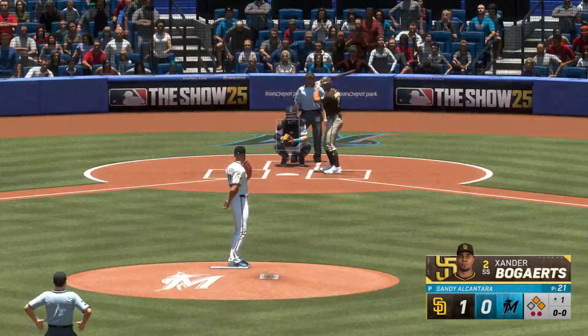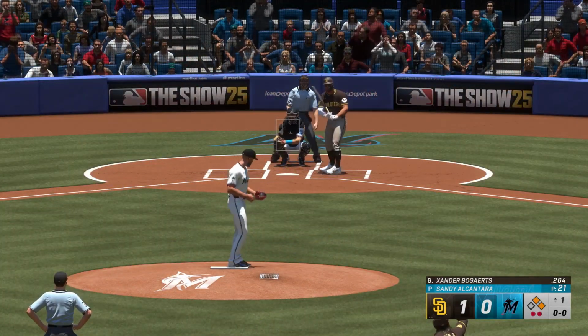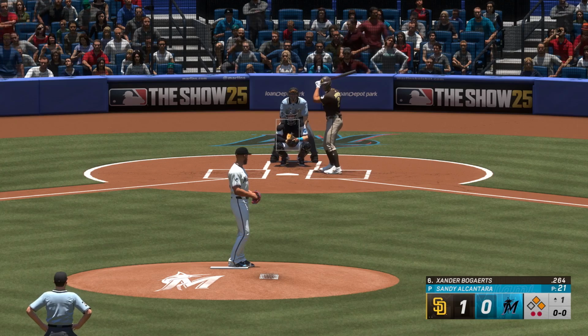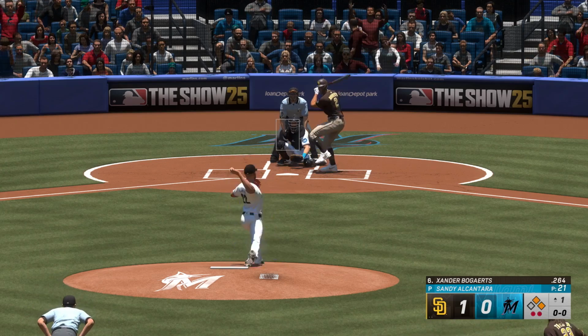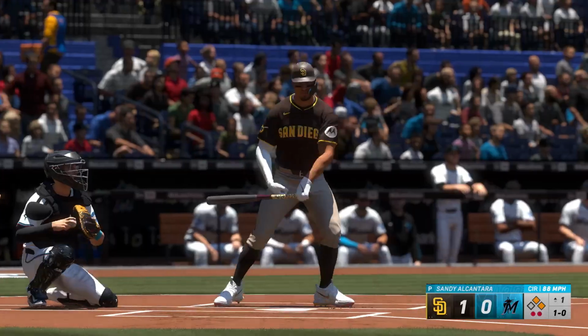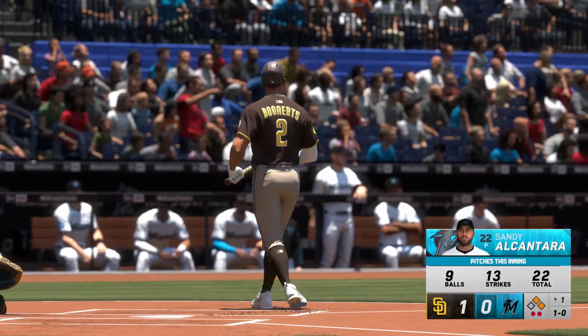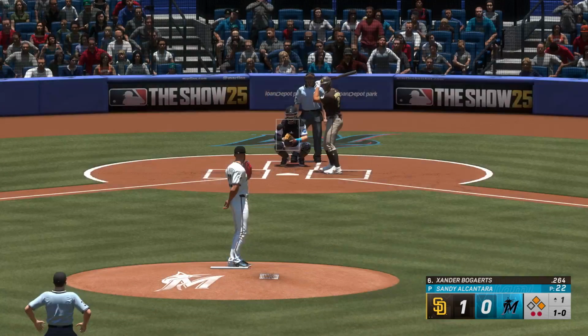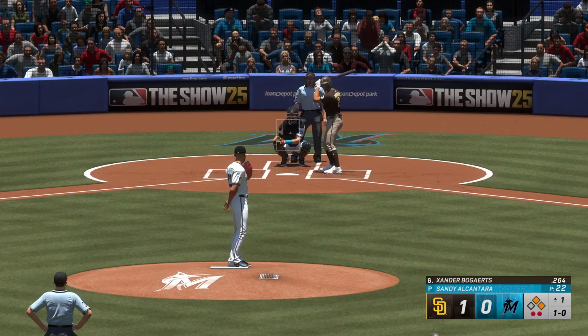And a dangerous hitter coming up to hit in Xander Bogaerts. And that one is downstairs, and it's 1-0. This might be the most pressure you put on this guy today. You got 1 run in. You got to try to get another 1 or maybe 2.